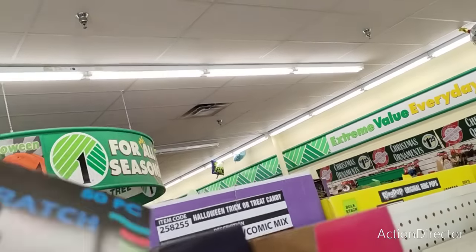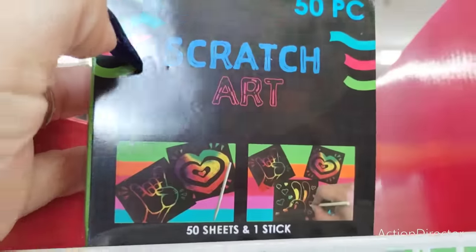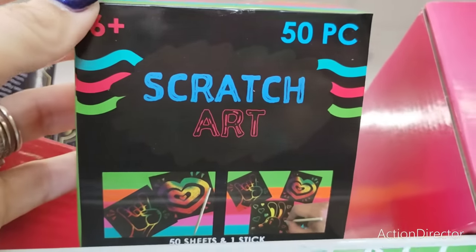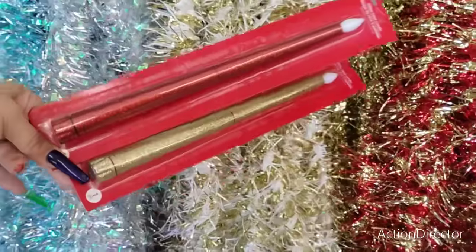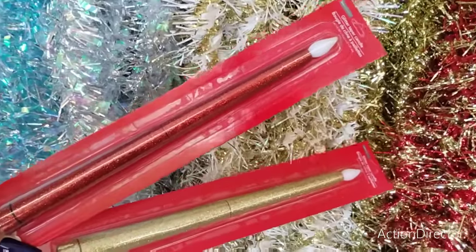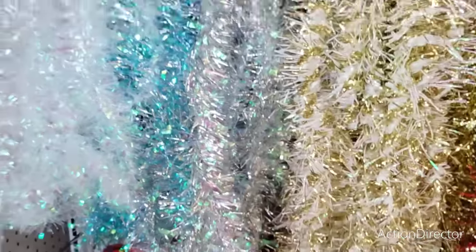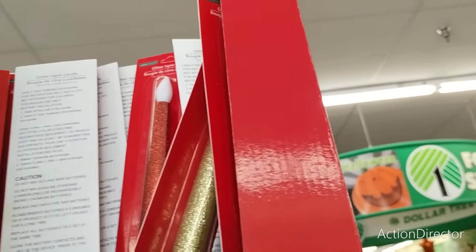More great gifts. Scratch art. That's kind of cool. 50 pieces, 6 and up. Not bad. And look at these. You just twist and turn, and they're the glitter candles. These are new. I've never seen these before. Not bad. All right, I'm going to put these back.